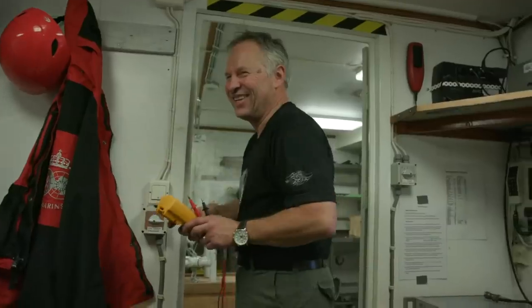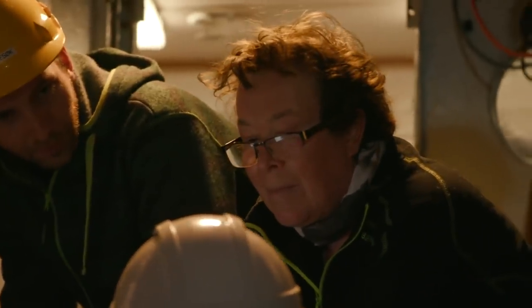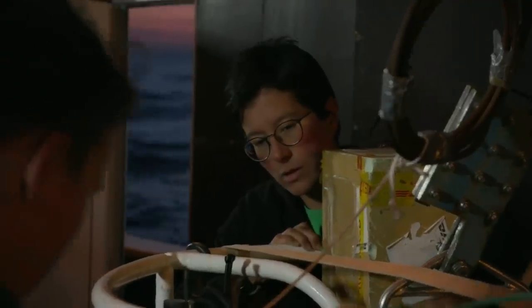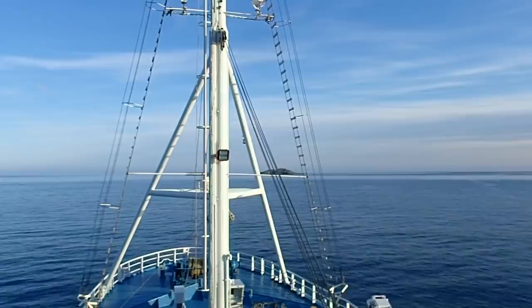A cruise like this is totally dependent on the people. Of course, we need to have the key backgrounds: the instrument engineers, we need the mooring technicians, biological sampling, we need the people with competence on ship-mounted instrumentations. We have a pretty diverse crew.